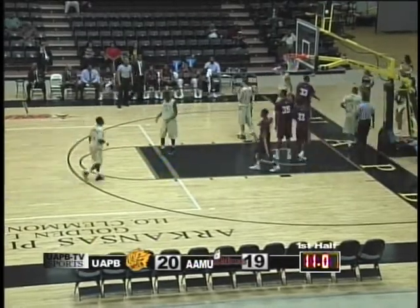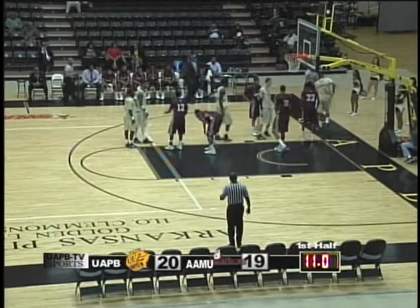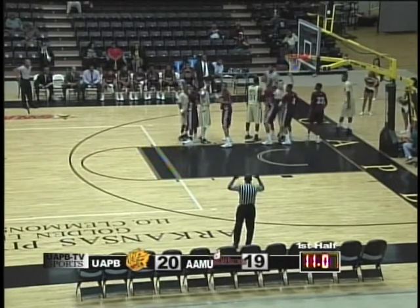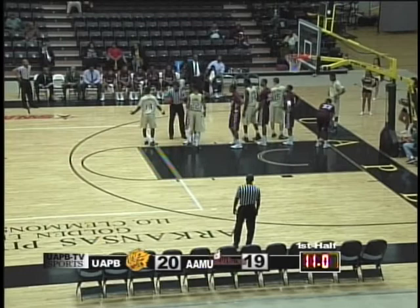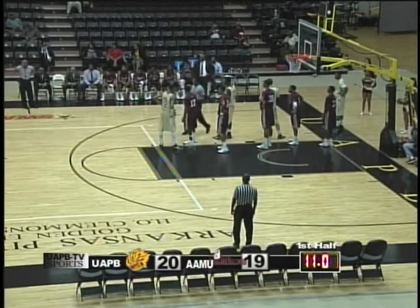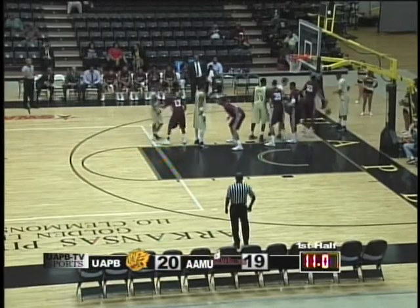So to stay with UAPB with 11 on the clock here. And shot clock is off. UAPB can hold for the final shot, leading by one. Now, they're going to pull Hammond out of the game and bring Mosley back in.